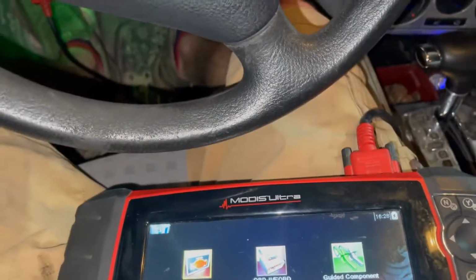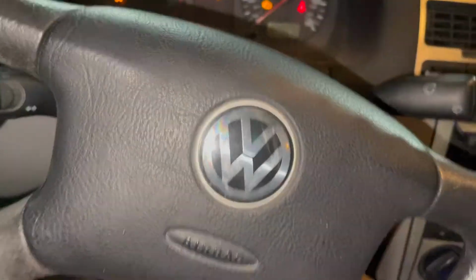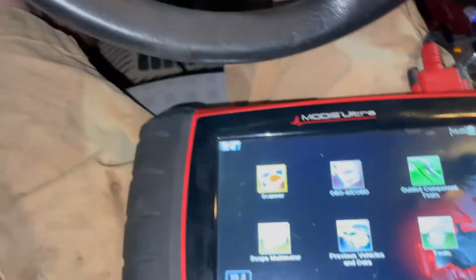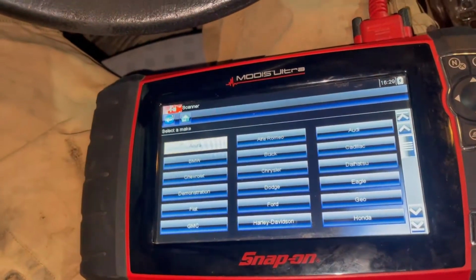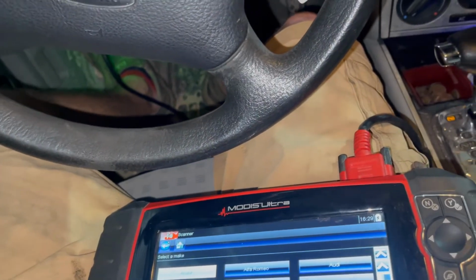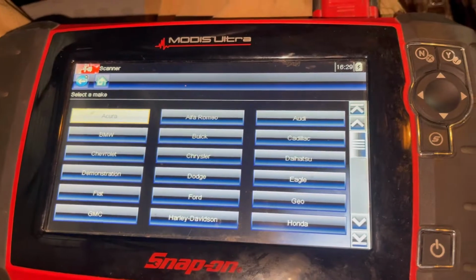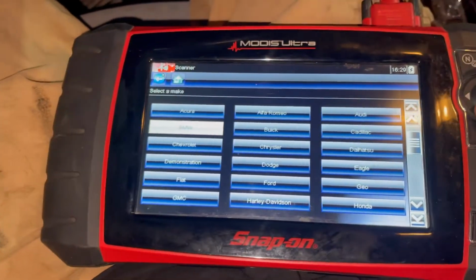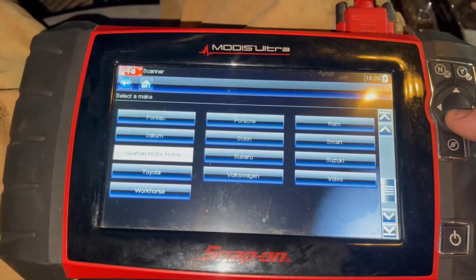So here in the car, I got my scanner hooked up. I'm gonna go ahead and go key on just so it can read everything, and then I'll turn the radio off. A lot of people tell you need VCDS or VAGCOM to work on these cars, which you don't at all. I've had 10 of these things. I've rebuilt the engines in some of them, swapped injection pumps, done timing belt jobs. You don't need VCDS or VAGCOM. A Snap-on scanner does everything I've ever needed it to.